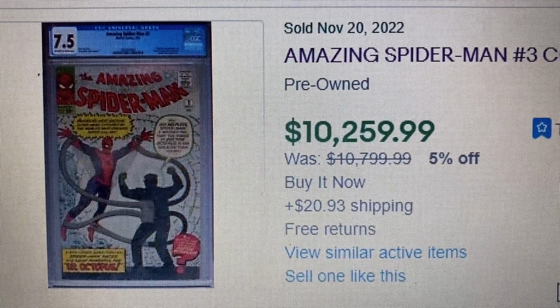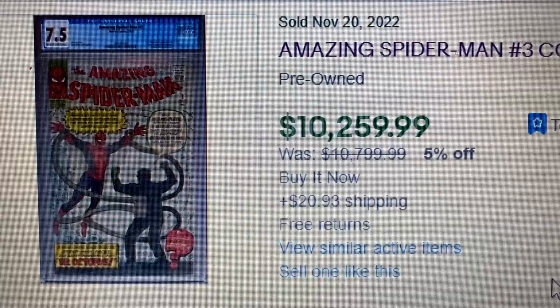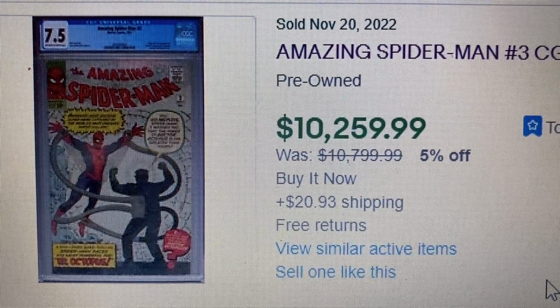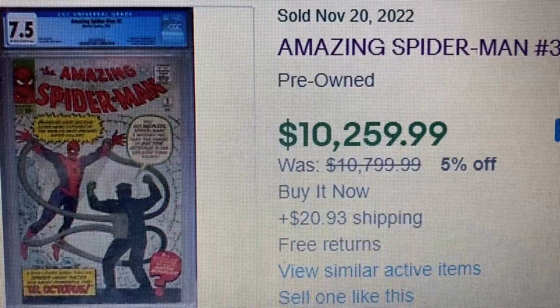Coming in at number 10, we have Amazing Spider-Man issue 3. This is the first Dr. Octopus appearance. This is graded CGC 7.5. Obviously, we did see Dr. Octopus in No Way Home, and I don't think we'll be seeing him again, but he is a classic villain. And this book was said to go up in value, so definitely a good book to keep and hold.